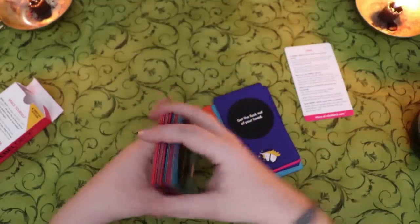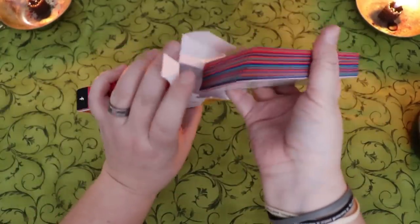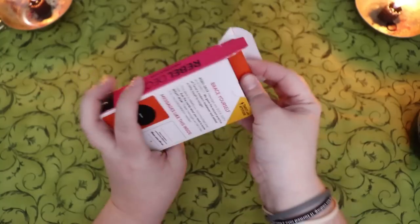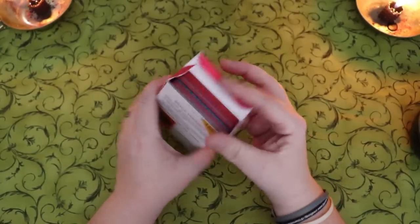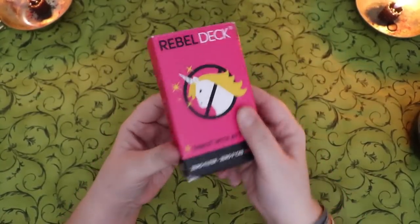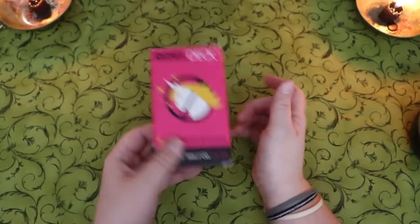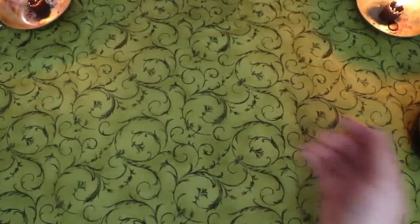It's super creative. And there's a bunch of different versions of this deck now. I think there's one for couples. There may be even one for work. I'm not sure, but these are really, really fun. And they definitely got a lot of use in my practice for a time. They're just no longer something that I really want to work with on the regular, and I just don't want to hold on to it and let it collect dust when it could move on to a new home.